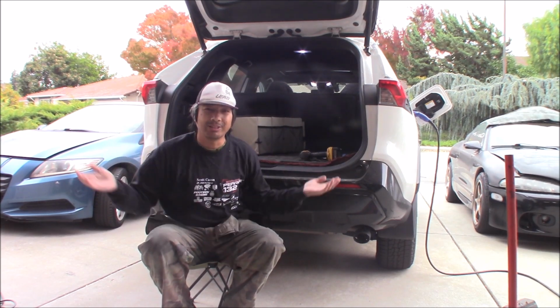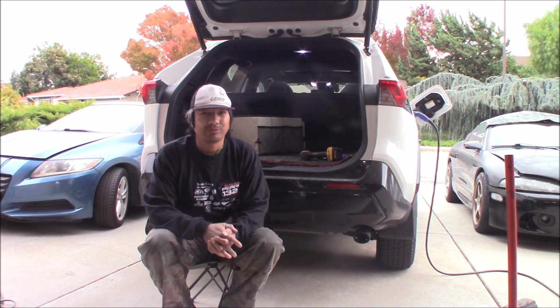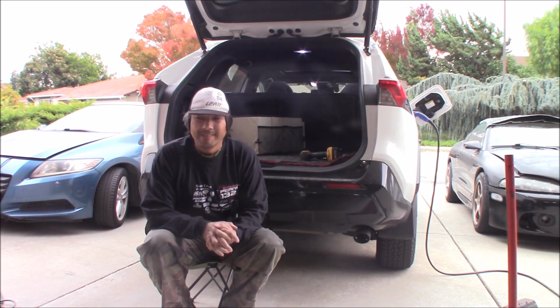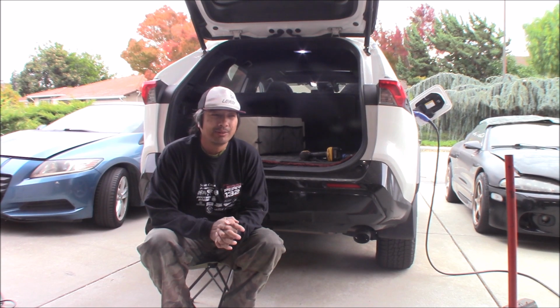But I don't have that luxury. I don't have a lift. It's more of a pain for me to have to lift the front and the back of the vehicle, and it's not as safe. So that's the reason why I rotate it this way.